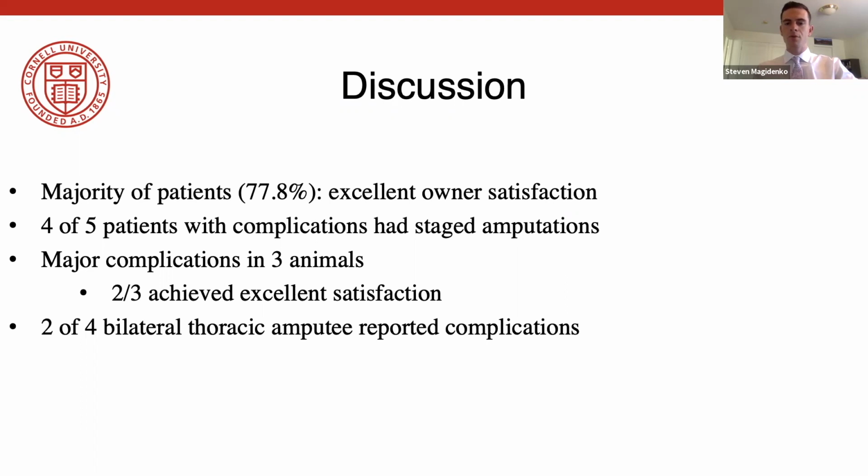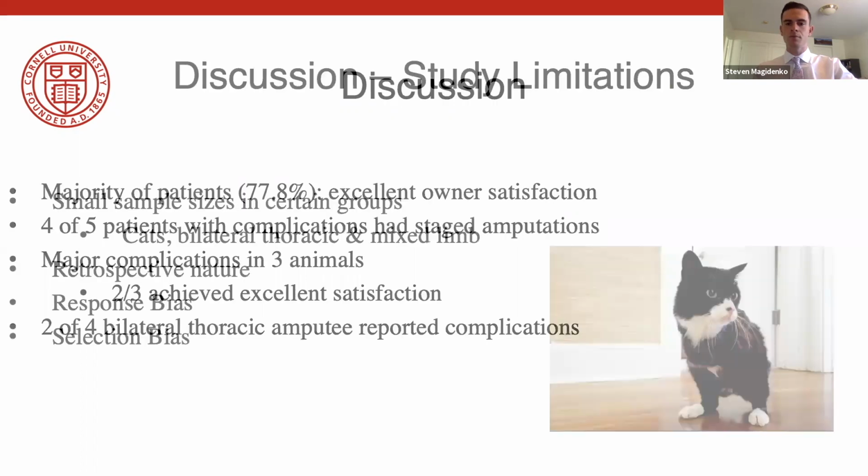It also seems intuitive that bilateral forelimb amputations would have more difficulty adapting to ambulation, as we know the majority of weight is usually carried in the front. There are many factors to consider, however, such as age, weight, and comorbidities, and larger studies would have to be performed to tease out the true statistical significance between the groups.